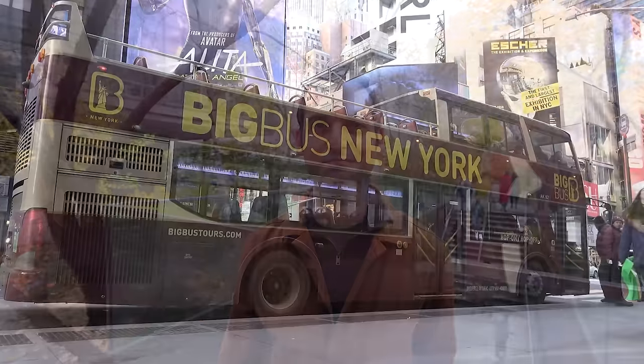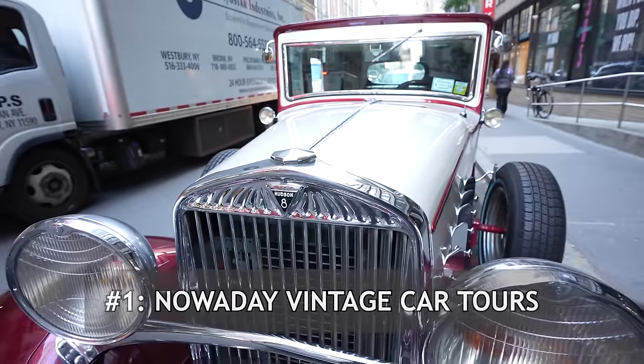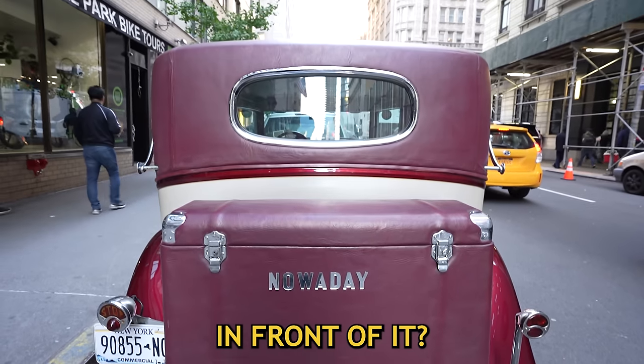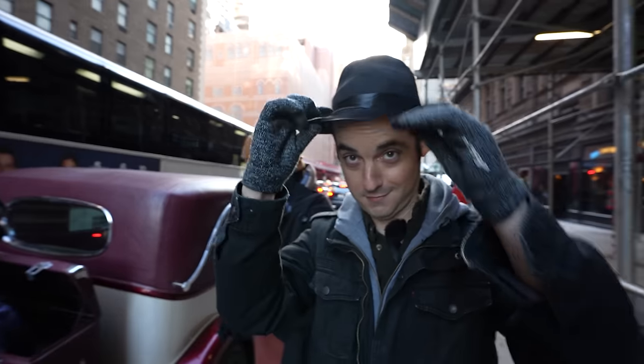Let's dive right in. You can sit on a crowded tour bus, or you can be guided in a 1920s-era car. I think the decision's pretty easy. It's a 1930 Hudson Great Eight, the Hudson Company's first sports car. What do you say we get some photos in front of it? Let's do it. Okay, but before we do, I have some 20s accessories to get you in the mood.